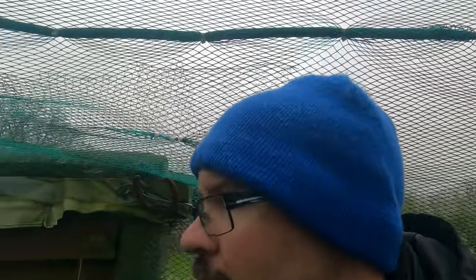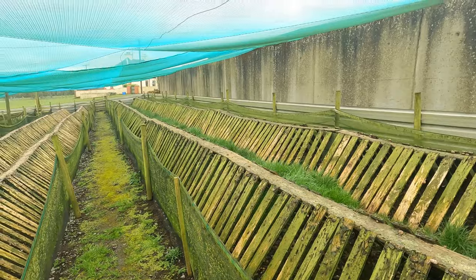Now, so that's that side all done and fed. We'll come back later on this evening and I'll show you what it's like when they're all up out eating. So we'll do this side now and we'll get this side fed. And then that'll be fed for now and done.